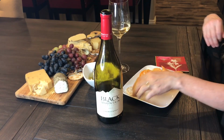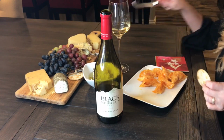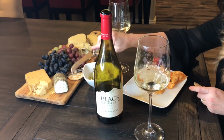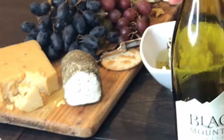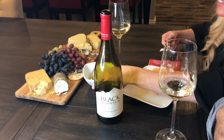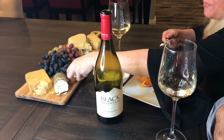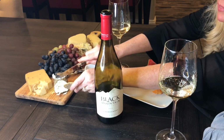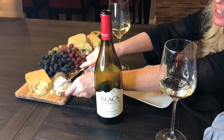But this is another great thing that you can pick up at Trader Joe's. Now look how gorgeous it is. And it comes like that. So all you have to do is open the package, dump it on a tray. This is goat cheese with herbs. And they already put the herbs on it for you. So you're good to go. And it's like a nice chèvre.